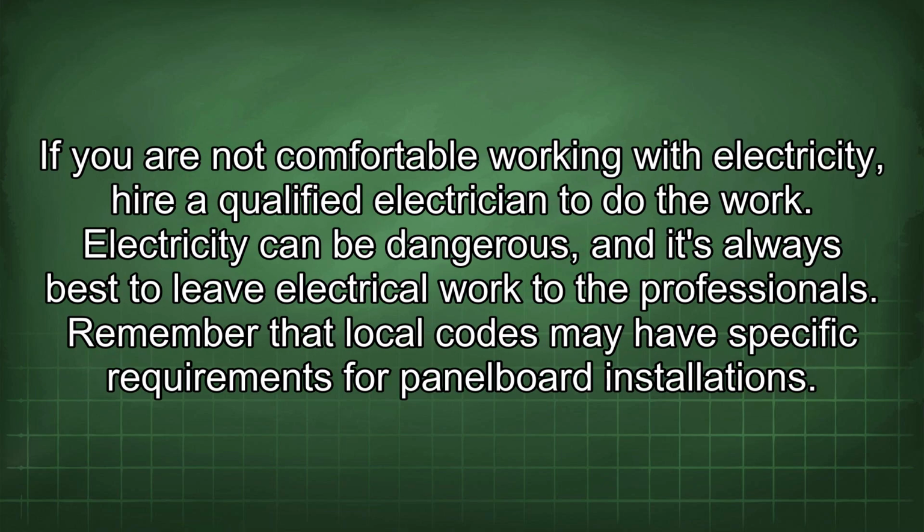If you are not comfortable working with electricity, hire a qualified electrician to do the work. Electricity can be dangerous, and it's always best to leave electrical work to the professionals.